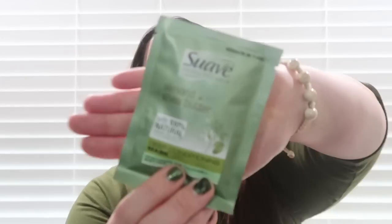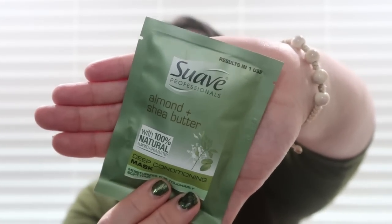And this one is the Suave Professionals. This is one of the ones that I still have remaining in my linen closet, and I haven't tried it yet. So I'm hoping that it's good and I didn't just buy another one for no reason. But this is the almond and shea butter. It says it's 100% natural deep conditioning mask. So I went ahead and grabbed that one too.